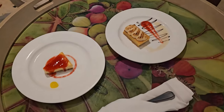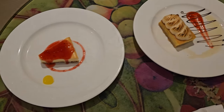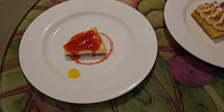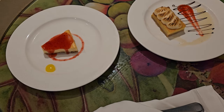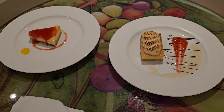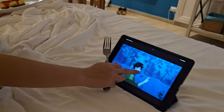Oh my god, it's here. That's my lemon lime something cake. Or is that it? I have no idea what's what. No, that's cheesecake. I think that one's and you got sauce. I know. Yeah, we said no sauce. Well, and this is mine. Wow. So pretty. All right, let's enjoy our dessert.